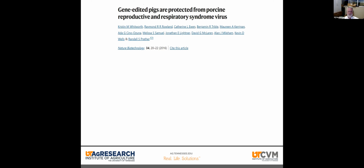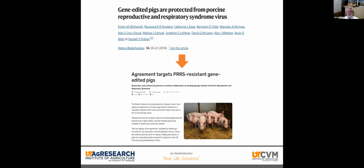This is as close to commercial production as any of these technologies in livestock species. Recently, here in September 21, there was an agreement made between Genus, which of course is a genetics company that has worldwide impact from a genetic selection standpoint. They have pigs, cattle, and chickens.